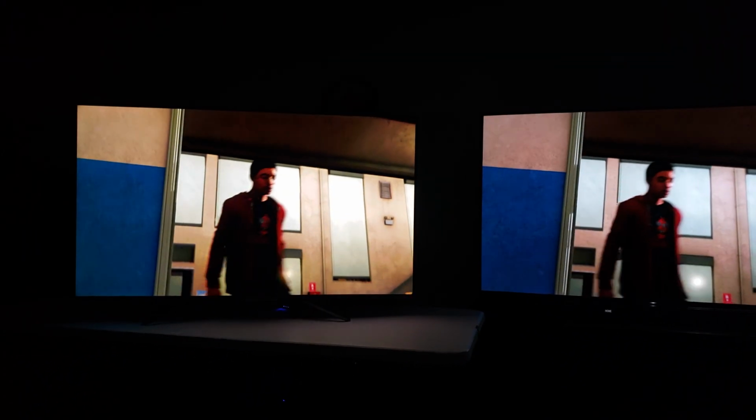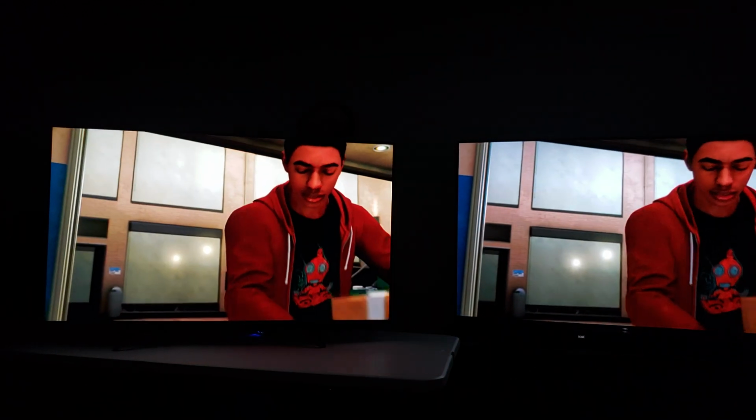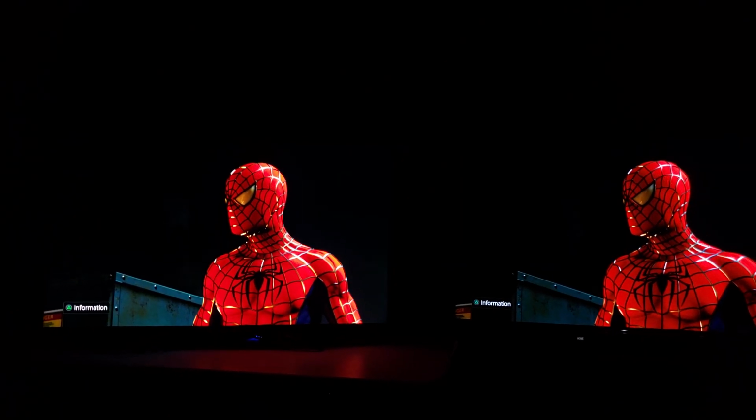Goodness gracious, this is insane, like insanity, dude. Right? So we have all this detail coming in with Spider-Man. Miles Morales picks up the box. It's clean, dudes. It's clean. I'm enjoying the hell out of this already, and I'm just comparing this. Seriously, you'll have a treat if you end up picking this up for yourself.